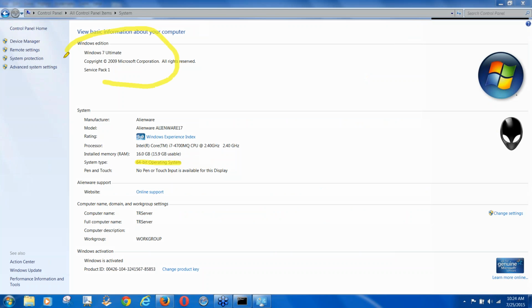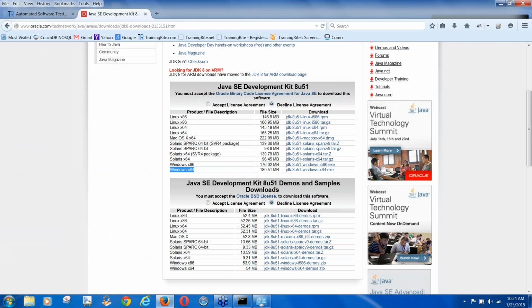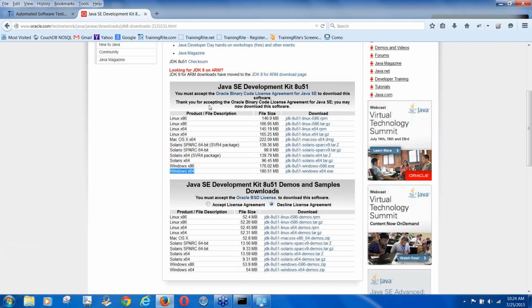My operating system is Windows 7 Ultimate. It really doesn't matter what operating system you have in terms of Windows, whether it is Windows 7 Home Edition, Windows 8, or Windows XP, as long as you find out if it is 64 or 32-bit. Based on that, you would make your selection. As an example, since I have 64, I'm going to be downloading this x64. In order to download that, first of all, you have to accept the license up here. So you accept the license, and then you click on that and download it.